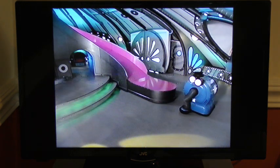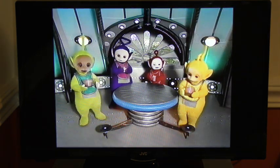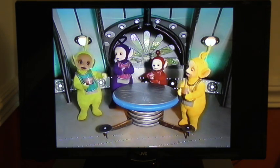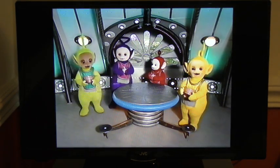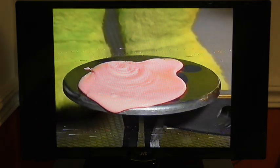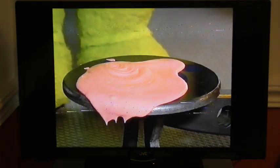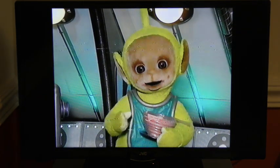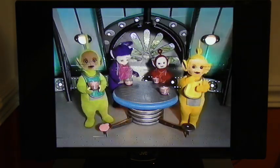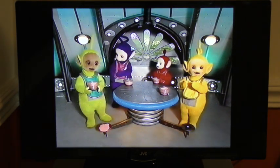Time for Tubby Custard. Tubby Custard! Tubby Custard! Oh, no mess today. Had an accident. Oh dear. Splash. He shat himself. No mess today. The Teletubbies must be sober today.